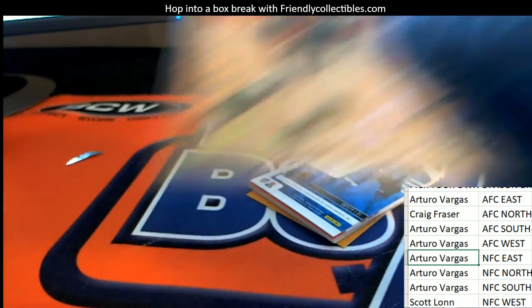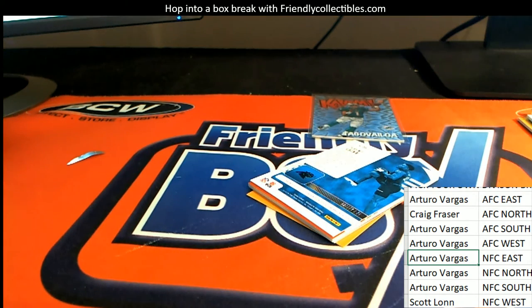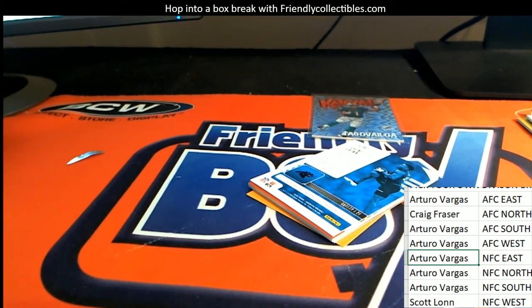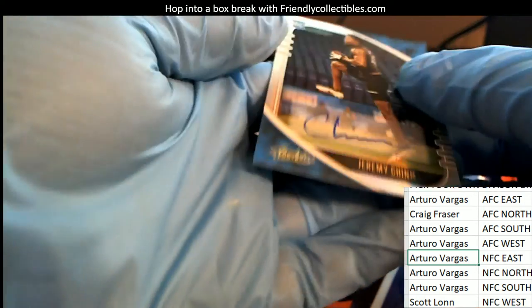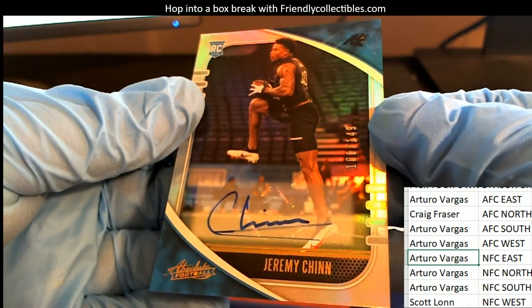A second big one out of the break, and that one is a monster. The first one was a low number parallel, then that one there. Let's see what else is popping out of the rip. Incredible hits there. Now we have this Carolina Panthers rookie auto.